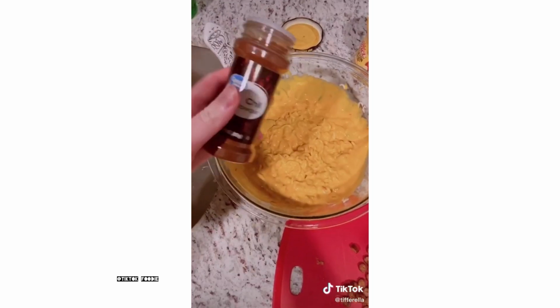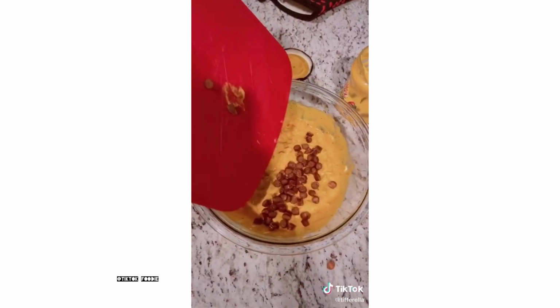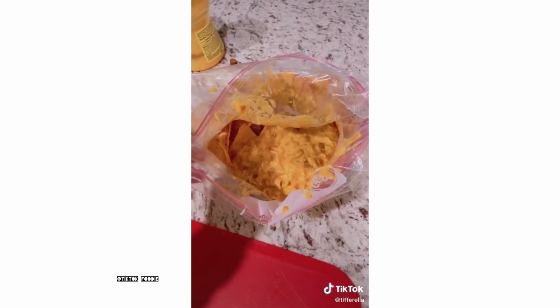Once it is mixed, you're going to add some chili powder to your liking. Stir it back up and add the beef jerky. Once that's done, you're going to pour some Doritos into a bag and pour the mixture inside.